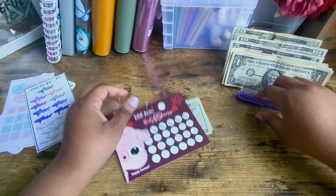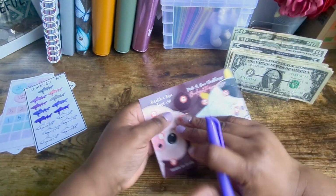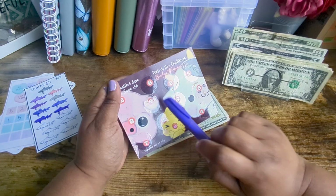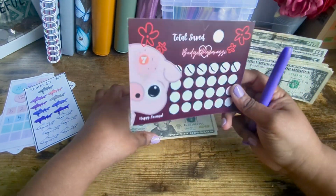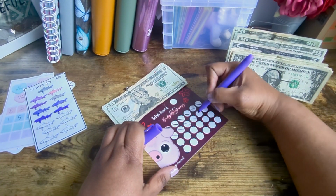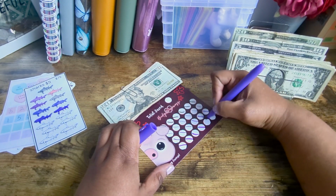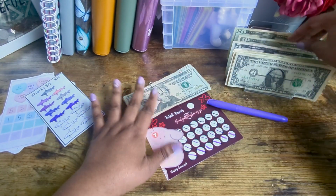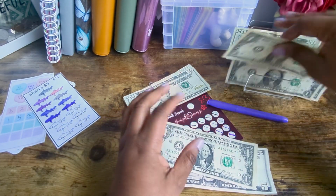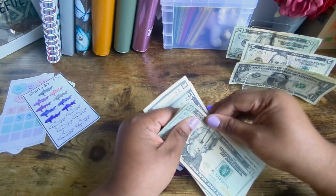All right, so the next one I'm going to do is a savings challenge that I had gotten from budget paparazzi. I did the front of it already. That was $50. And now the back, let's see, because I did each as a dollar. So that's 1, 2, 3, 4, 5, 6, 7, 8, 9, 10, 11, 12, 13, 14, 15, 16, 17, 18. Okay, $18. 10, 15, 16, 17, 18. All right, that's $18. And now this one will be all done.